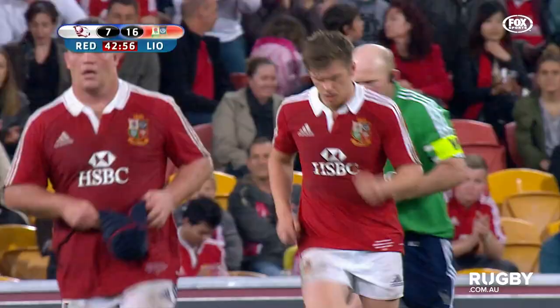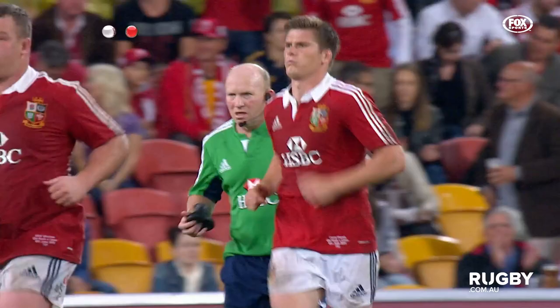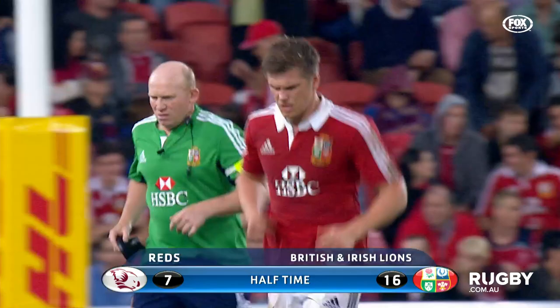Farrell adds the extra three. Very timely indeed. So he's 4 from 4 in the kicking department in the first half. And at half-time at Suncorp Stadium, the British and Irish Lions are leading the Queensland Reds by 16 points to 7.